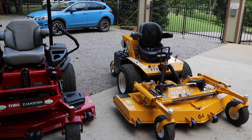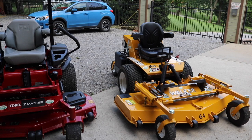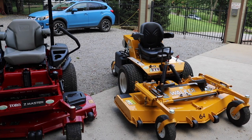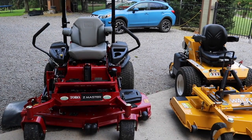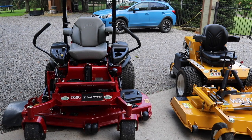This evening we're going to be running both of these mowers. That is a Walker MH37i. It's got a 37 horsepower fuel injected engine, 64 inch rear discharge deck. And we'll also be running the Toro 6000 series. It has the Turbo Force 60 inch deck with the MyRide suspension. Both very good mowers. They both do the same thing, but they're actually a little bit different from one another.